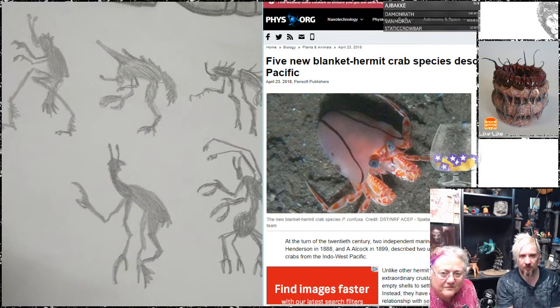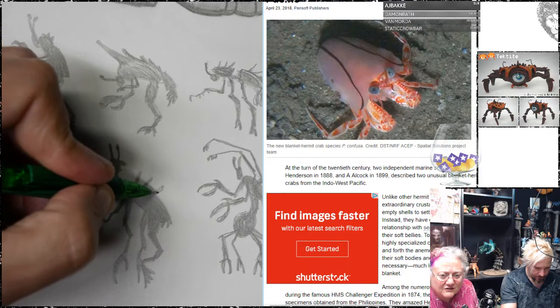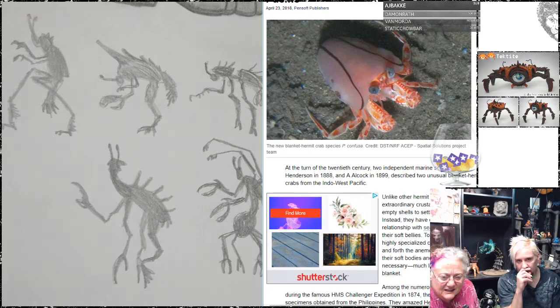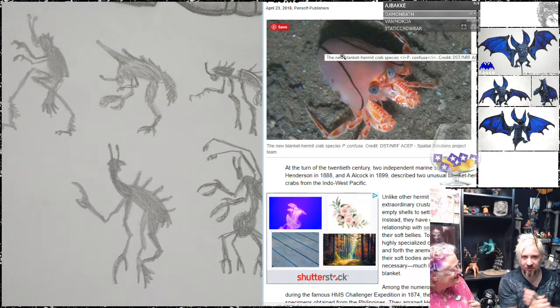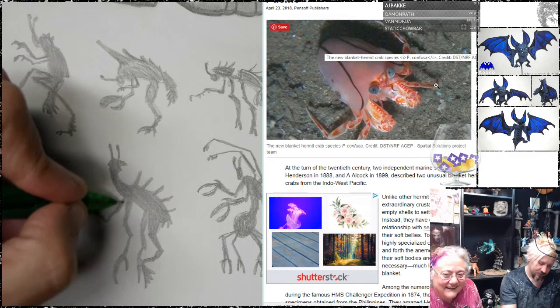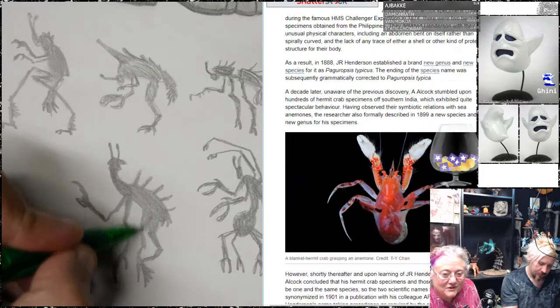Sea anemones cover their soft belly. They pull back and forth the anemone's tissue to cover their soft bodies and heads whenever necessary. So that poor sea anemone got all stretched to cover it. Just covered himself. Isn't that fascinating? Huh. Used another animal as a jacket. They're a form of hermit crab, but they use sea anemones.